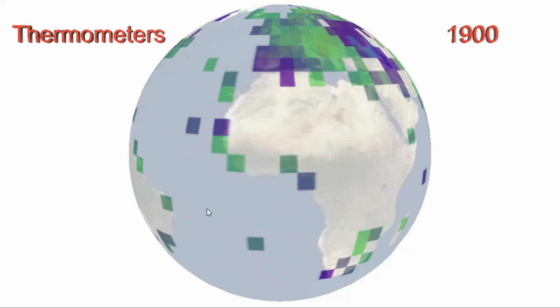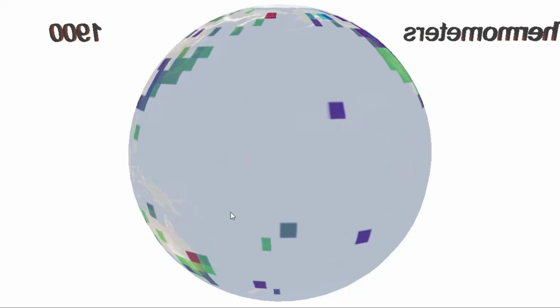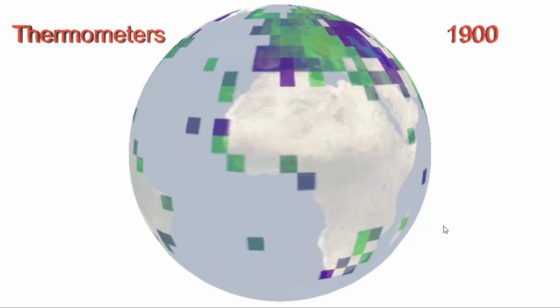Now let's look at where they actually had thermometers in the year 1900. This is data from the Climatic Research Unit at the University of East Anglia. You can see that in the year 1900 they had almost no thermometers in Africa. Let's look at the rest of the world. Almost no thermometers in South America. Not a lot in Australia, none up here, very few in Asia. So they had a very sparse network of temperature records in the year 1900. How could they possibly have come up with such close agreement in the 4 temperature graphs?